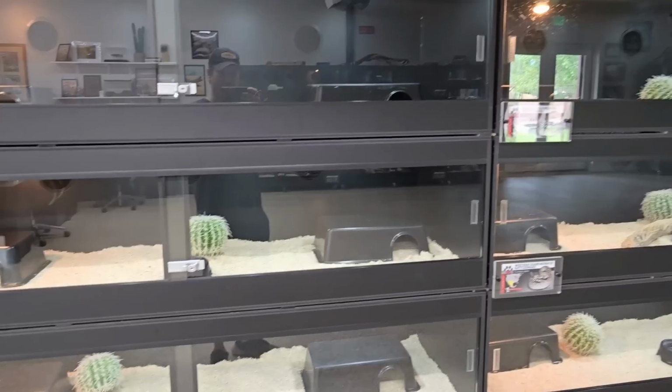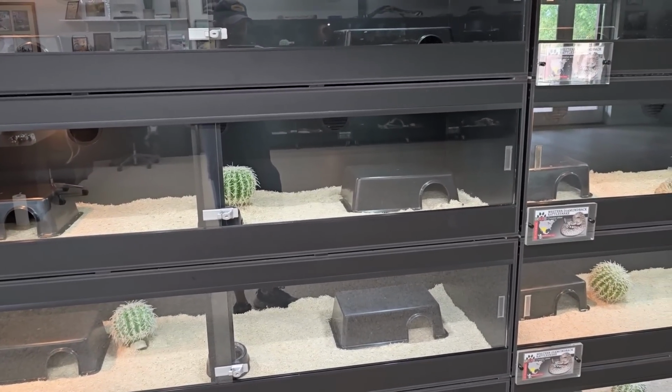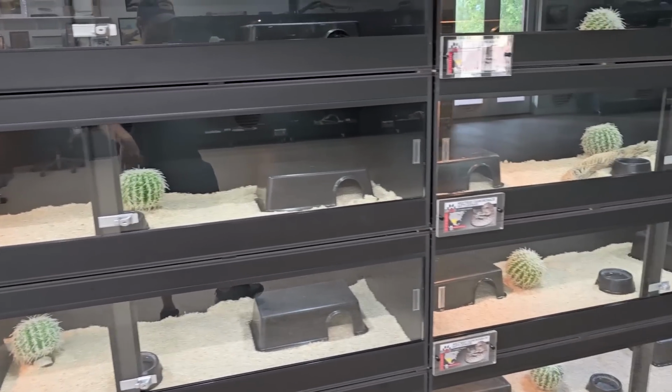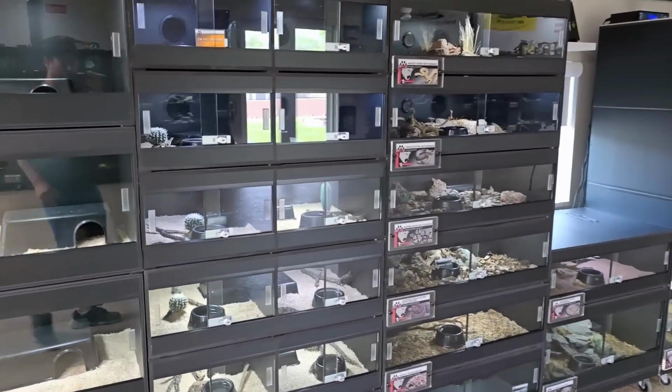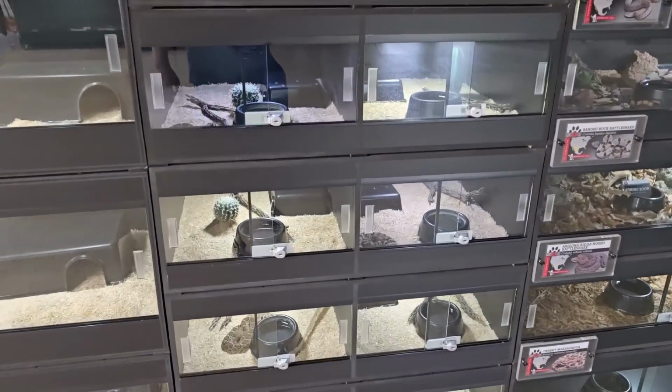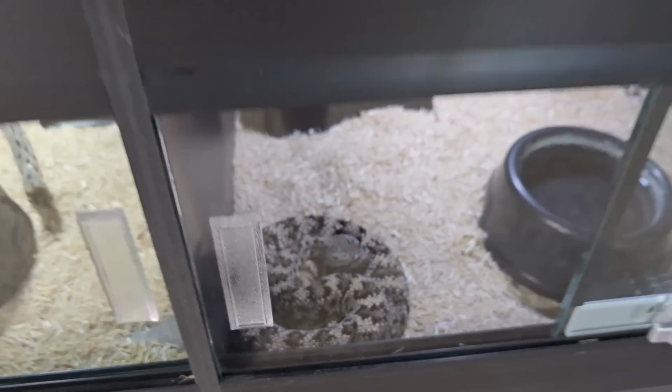muzzles, medical tape taped over their head. I saw that. You guys probably saw that too. And so they're not altered in any way. They're not abused. They're perfectly normal snakes. They just have a little tape on their head while they're working, 1 day a week. And the rest of these snakes are just exhibit snakes, different kinds of rattlesnakes.